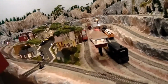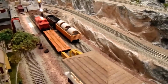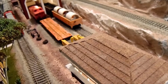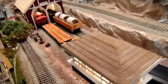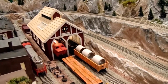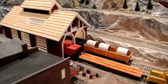Now I don't glue down any of my buildings or my structures. Maybe one or two if it needs it, if it's really small and it's moving around. But usually things are just sitting on here, and the dirt or the debris or whatever, the ballast kind of keeps everything in place. So it just sits right here. And you can see the lights. I don't know if you notice the lights there. I lift them up on some black straw so they're up higher so you can see them a little better.